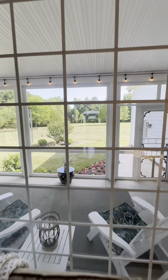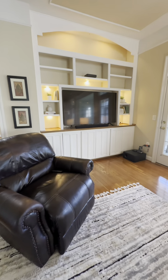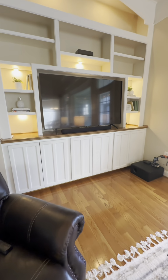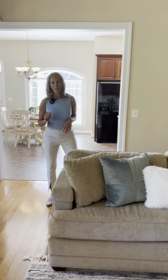I think this is probably my favorite room of the home. It's the great room, and it overlooks the screened-in porch and a beautiful backyard. These are 10-foot ceilings. There's custom trim in this home. There's built-ins beside the TV, and I'm real close to the fireplace, so if somebody's cooking, I can enjoy in the fun.